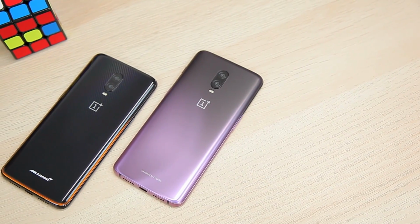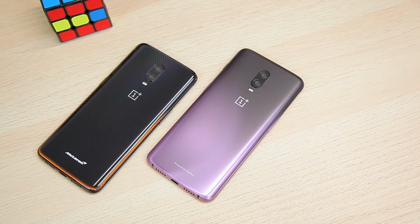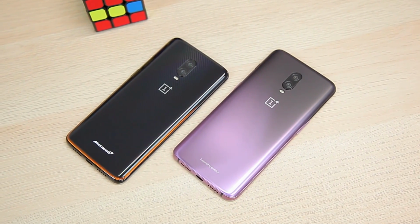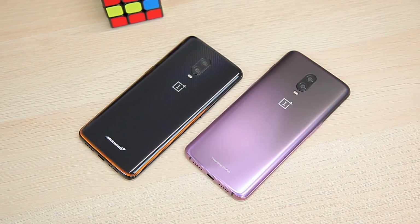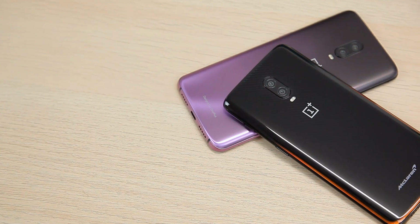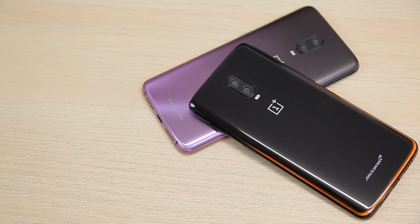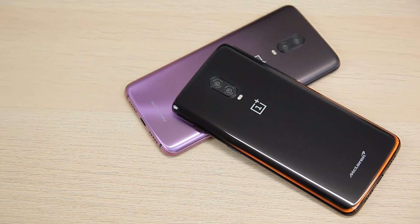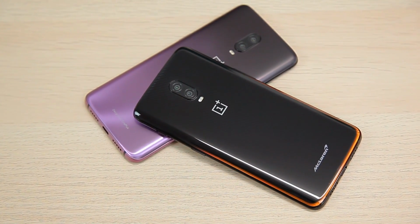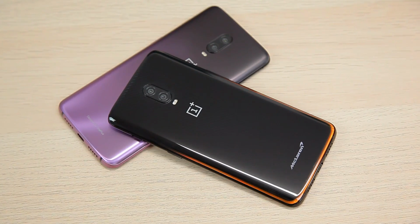As of the time of this video, there are 5 options of the OnePlus 6T available online. You have the 6 gigs of RAM paired to 128 gigs of storage. That starts at $549. You have 8 gigs of RAM paired to 128 gigs of storage, and that's $579. And then you've got 8 gigs of RAM paired to 256 gigs of storage, and that's $629. Now, for those of you that want a little bit more out of the phone, there is the special edition McLaren available, and that's going to be 10 gigs of RAM paired to 256 gigs of storage for $699.